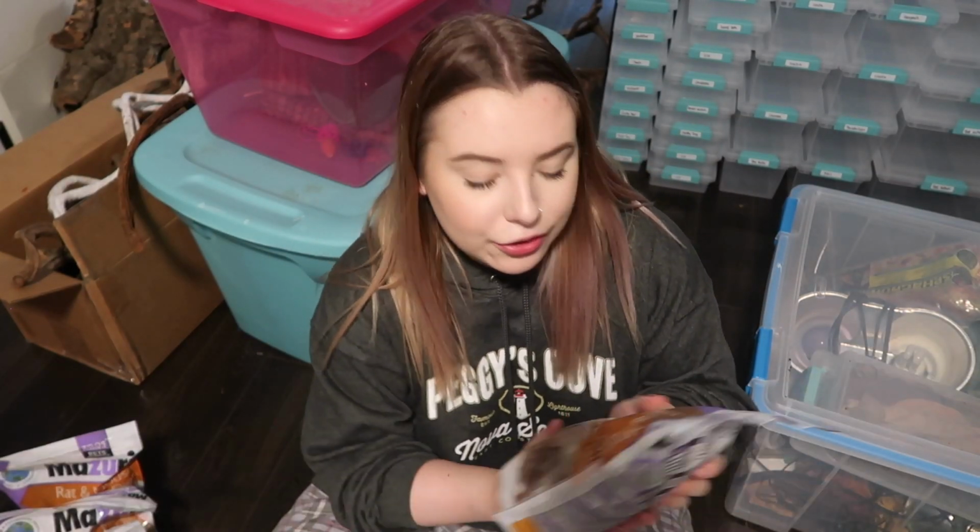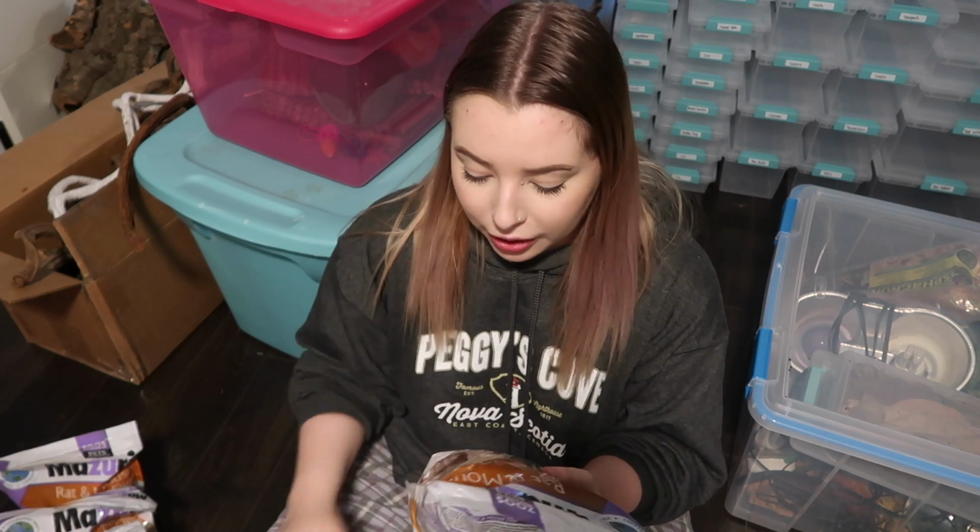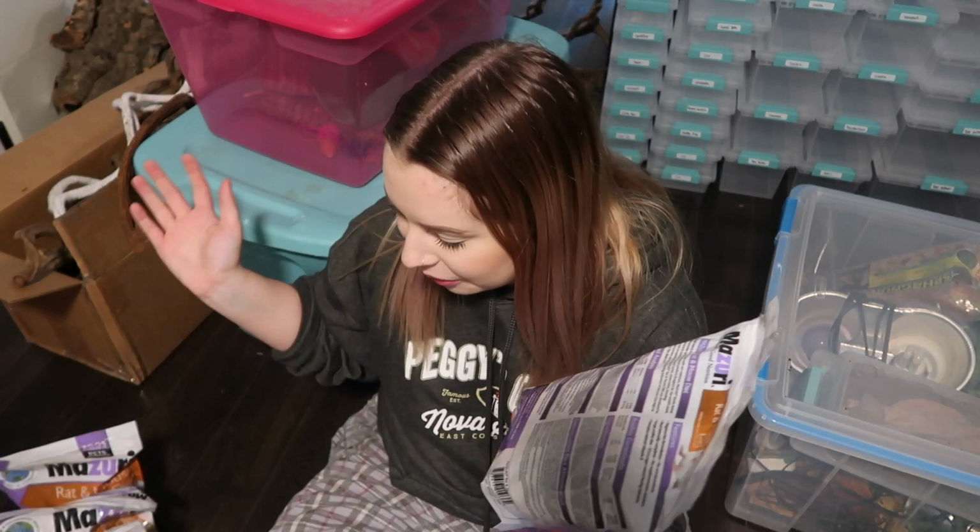The reason that I have so many bags is because I can't buy this in Canada, but I'd like to use it for my hamster. So when I go to the States, I stock up on this because I can't buy it here. So I have a bunch of bags, but they're all gonna be keeps.